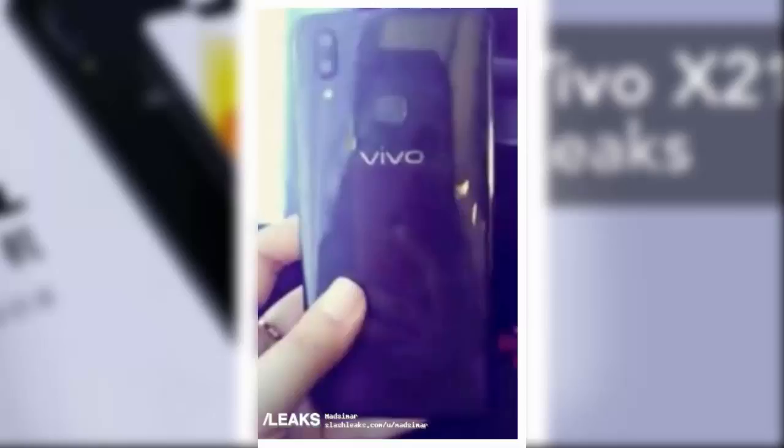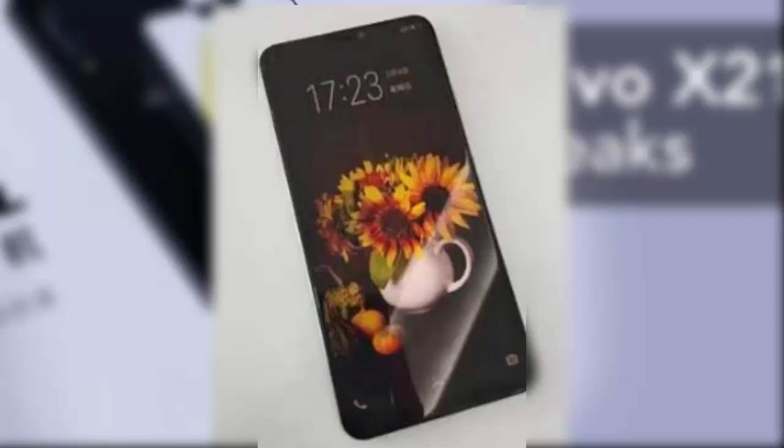There seems to be no stopping Vivo when it comes to innovation. The company made in-display fingerprint scanners a reality, and I'm sure the X21 won't disappoint either.